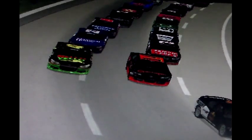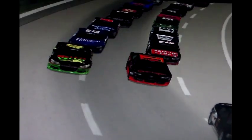And here comes the command to fire them up here at Five Flags Speedway. Drivers, start your engines! Yep, that's kind of a unique way to get the race going. Got kind of an Arnold Schwarzenegger accent, if you don't know what I mean.